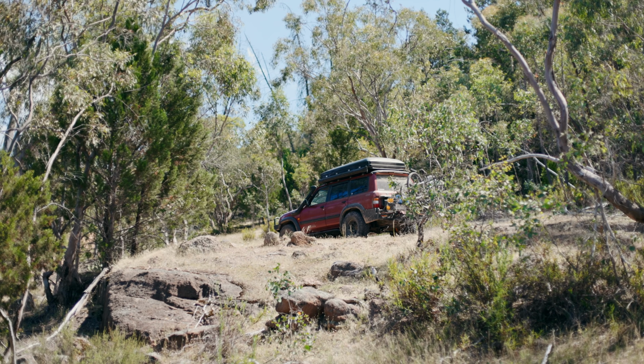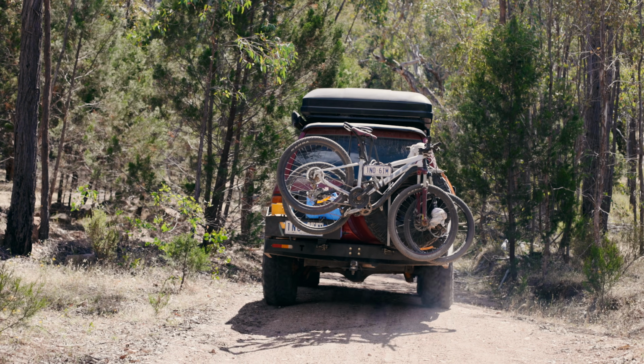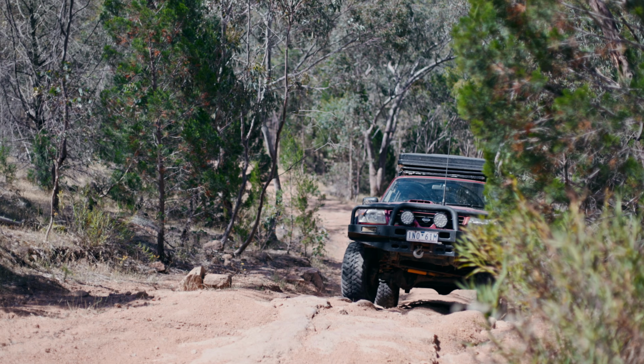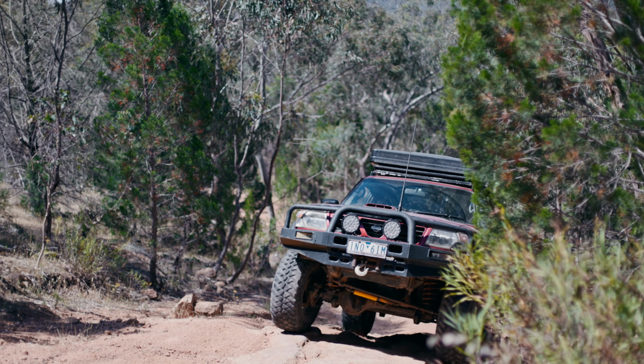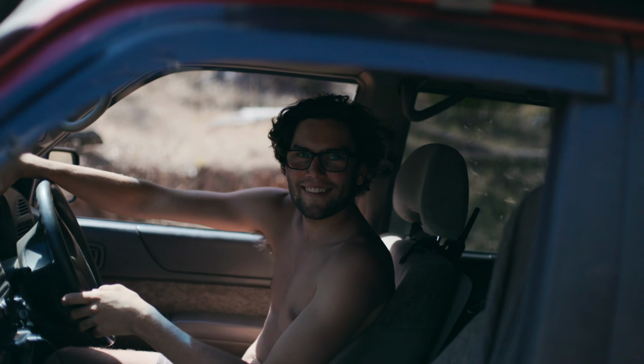To get back to camp, we tried to find a more challenging route. Currawang track branched off from Warbler track, and it definitely provided the four-wheel drive fix that I was after. Well, hello there. Are you my ride?